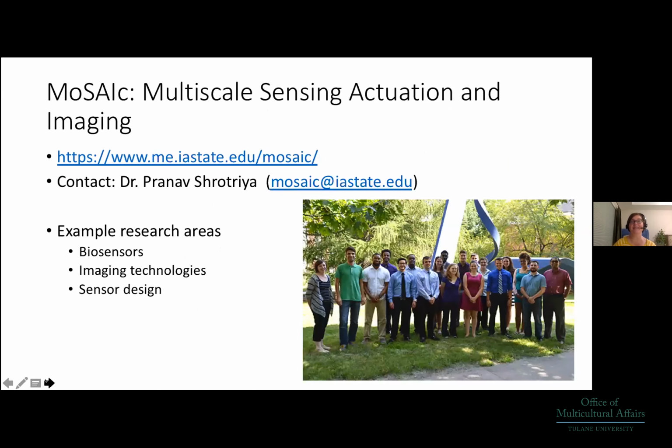Let's see, the next one is MOSAIC, and this is Dr. Shrotriya's program. So I'm going to let him pipe in here with his thoughts on his program. Thank you, Monica. So MOSAIC is Multi-scale Sensing, Actuation, and Imaging. As the name says, we have research projects on building sensors, biosensors, and other types of sensors using microfabrication. Sensors are a combination of electrical circuits and mechanical systems, so you combine them together to get a sensor, or use chemistry and electrical devices to build a sensor. Or imaging technologies, where you take pictures using X-rays, lasers, optical or cameras, and use them for learning a design process or manufacturing process, as well as on designing of sensors.